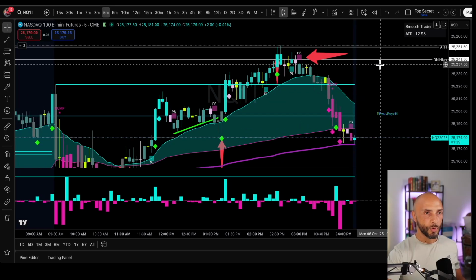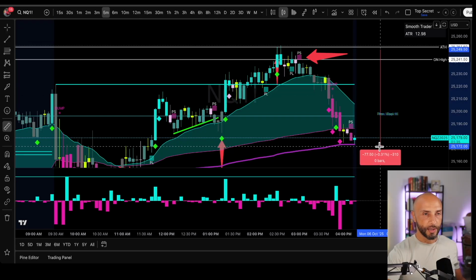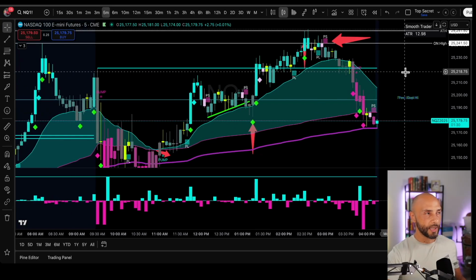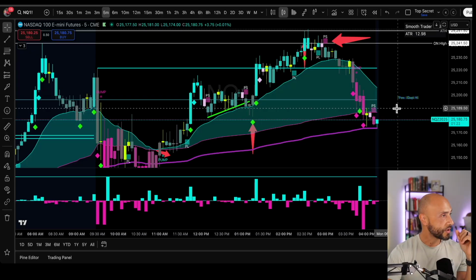So we did see this move all the way from the new all-time high down to about 180, 170, which is another really nice move. So those were pretty much all the trades for the day. But unfortunately for me, on my Tradify, I did hit max daily loss limit today at 1250. I lost 1250 on my eval for Tradify.